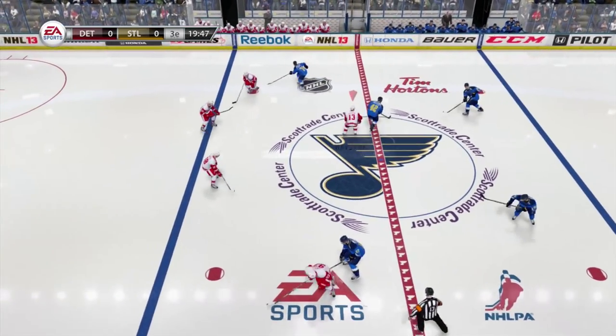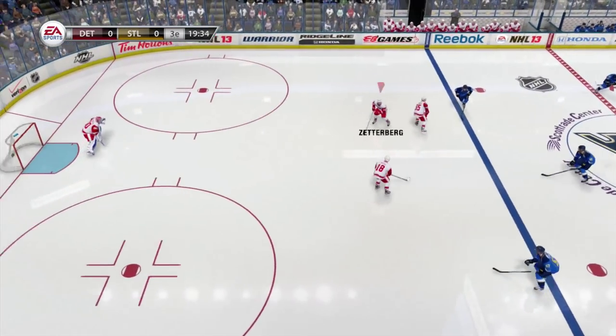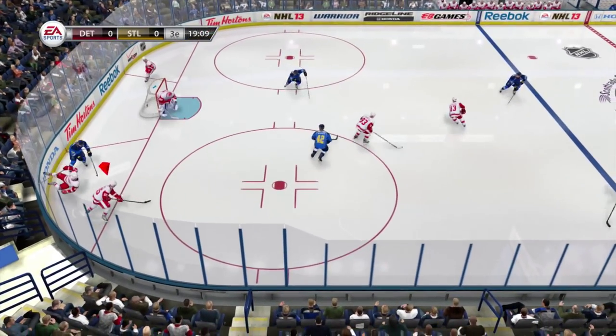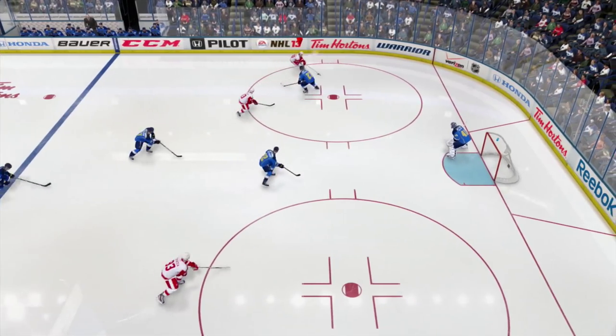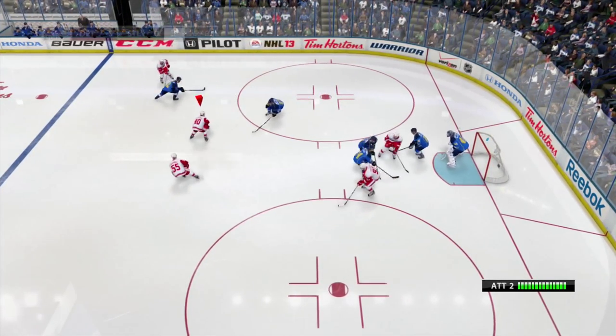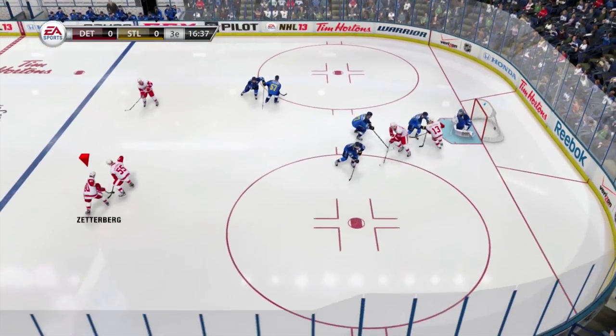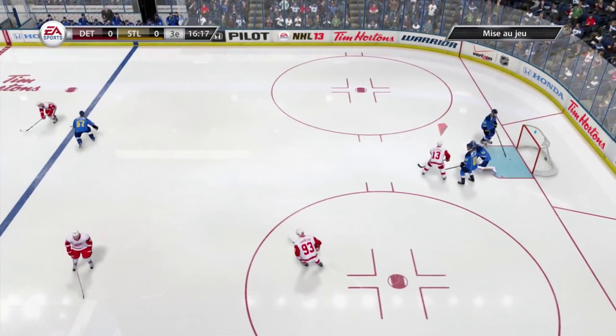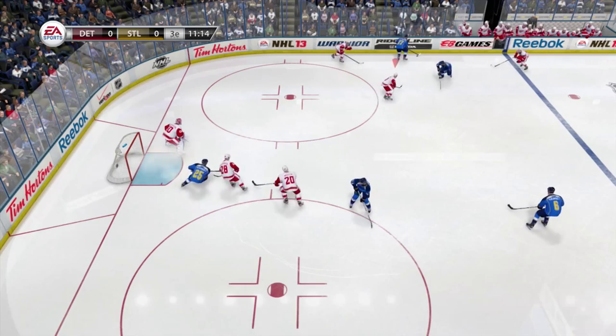Go, period number three. Feathers that one across the ice to Cronwall. There licks in on that one. There's a pass up ice. That'll go to the point. That puck's just going to hit him and rebound away. Nice play. Detroit scoring chances. But we can't say.